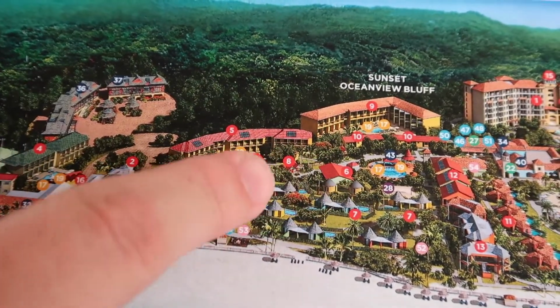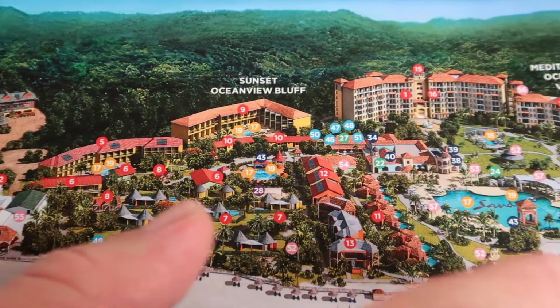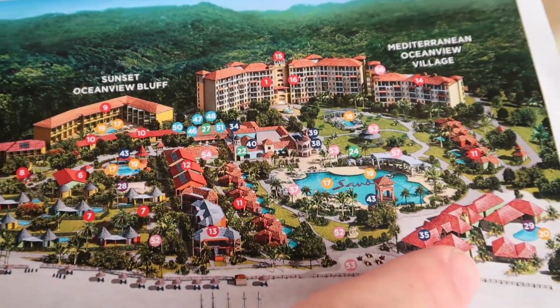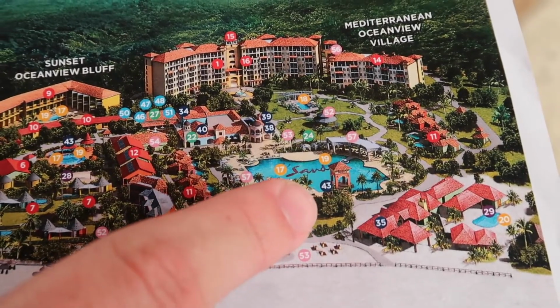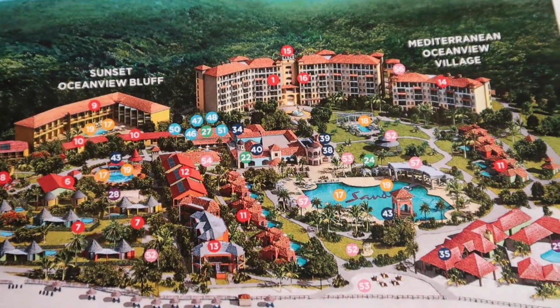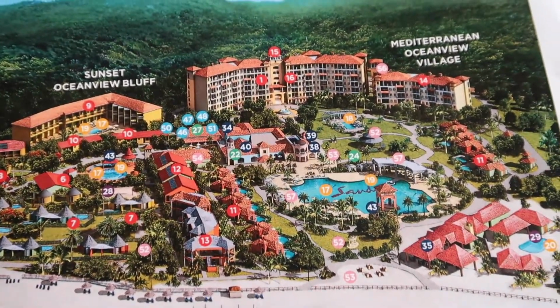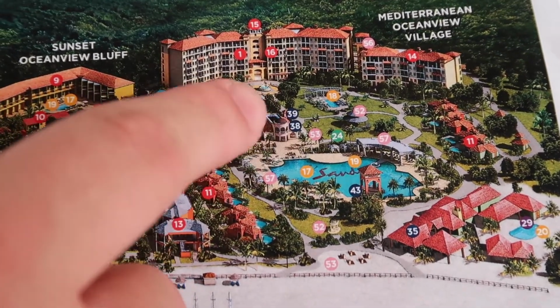So we toured through there, then we came back down by the beach, and this is where we picked up the water sports area we showed you, and then this was the main pool for the Mediterranean side. Right here is also where we saw those cabanas that you could pay $115 extra for to have butler service and things like that. And Mario's Italian and the pizzeria were all right here.